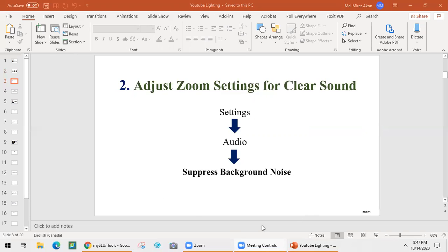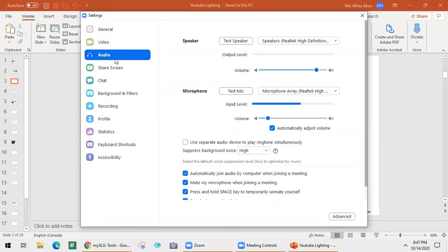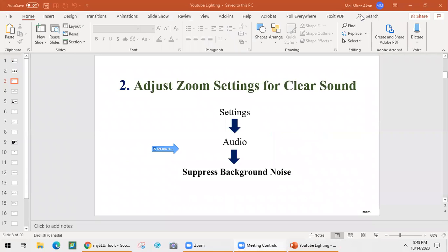Let me show you for this part. If you go to the Zoom setting, now you should click on this third option for audio. And after you click on this audio, click on this suppress background noise. I set it up as high because it will suppress all your background noise and your voice will be much clearer.